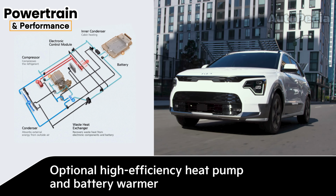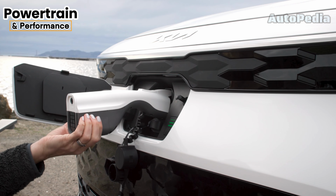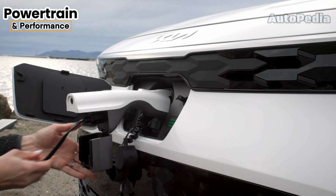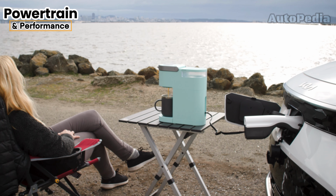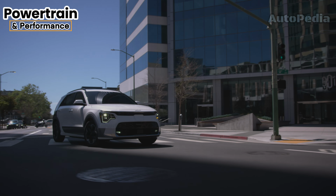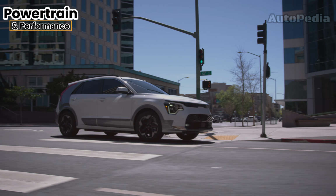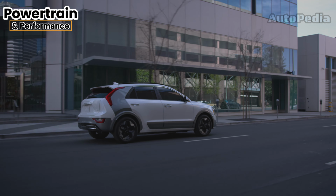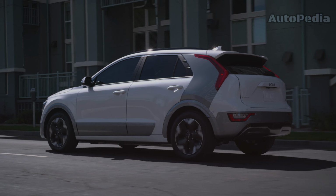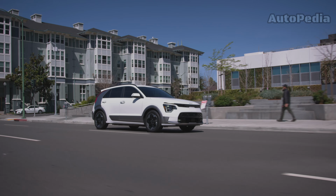The Niro EV's range is estimated at around 385 kilometers WLTP, which is respectable but falls short of the EV3's capabilities. The Niro EV also supports fast charging, with a 77 kilowatt DC charger allowing it to go from 10% to 80% in about 45 minutes. While it may not charge as quickly as the EV3, it still offers a practical solution for those who don't require ultra-fast charging.